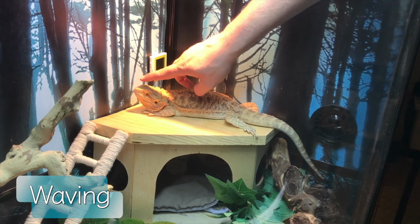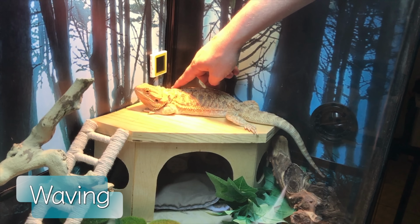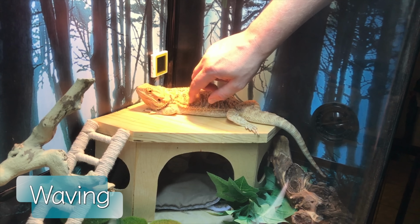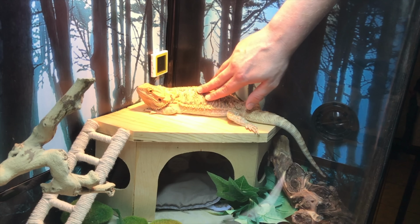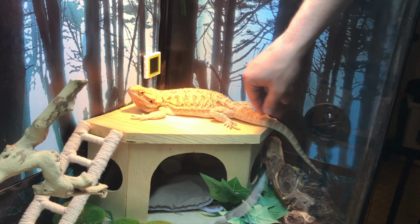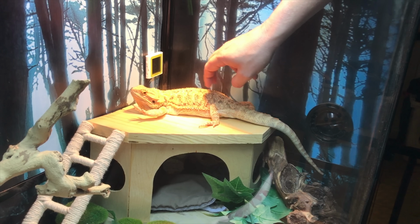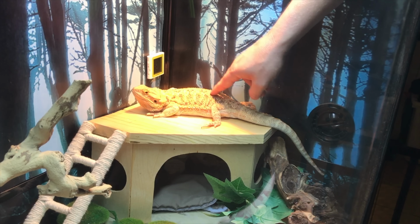Also, waving is another one. When a bearded dragon is waving at you, it is them telling you that they know that you are the dominant one. They are telling you that they are scared. So if you reach in to pet them, maybe during the end of the first week, beginning of the second week, and they start waving at you like that, that means that they're scared and you need to back off.